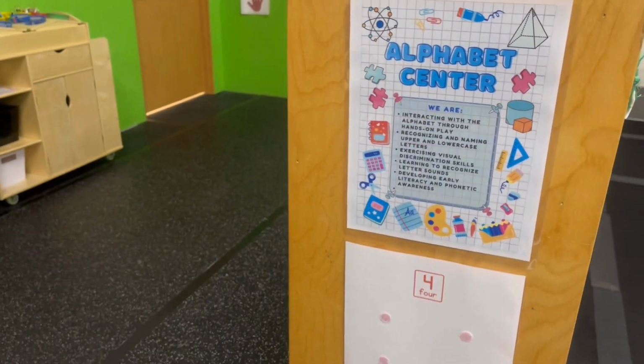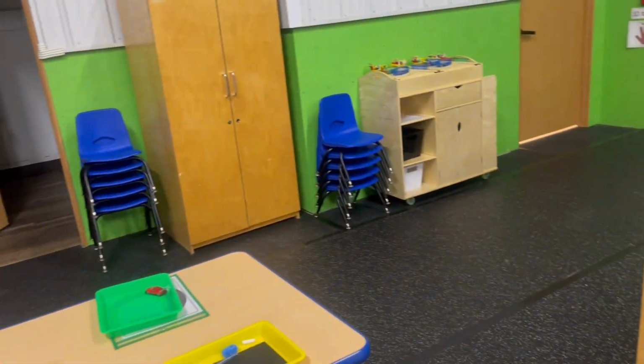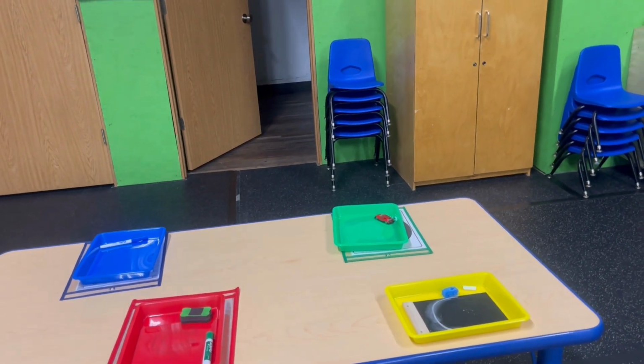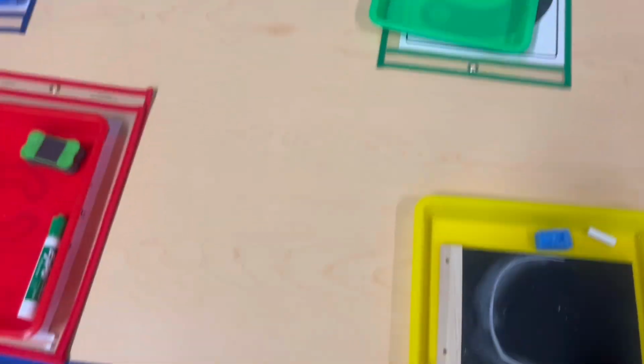What they'll do at center time, they'll grab their name out of the holder there and they'll bring it to the center of their choice and stick it on. And when it's full, that means nobody else can use this center until they go to another center. And if it just happens to be a really popular center, we'll set a timer and get rotated so everyone gets a chance. But let's check out some of our letter centers for the first week of March.